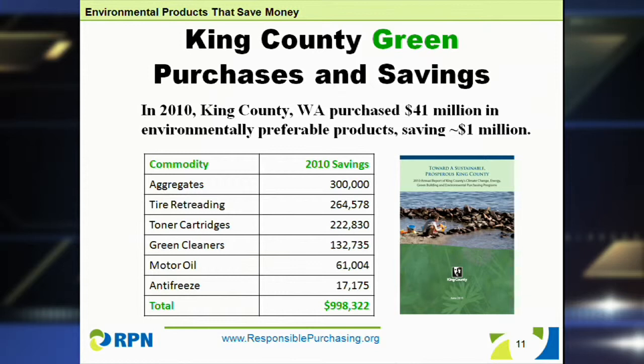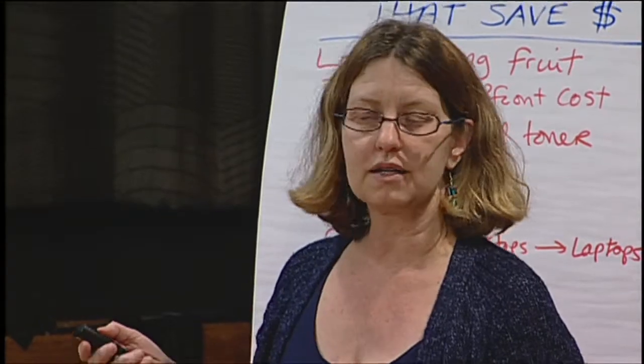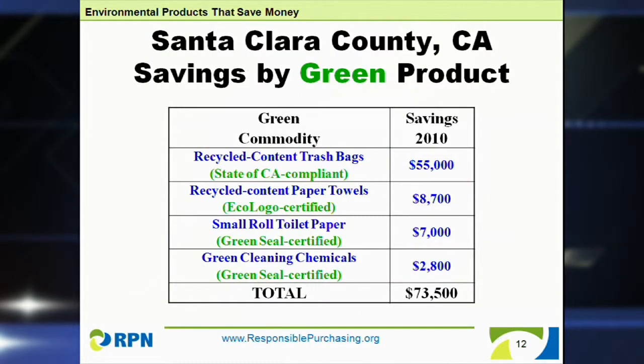Green cleaners they've documented save money, re-refined motor oil and antifreeze, so all told about $1 million a year in savings. So I'm going to talk about some of these individual products, and you can see where the savings come from. Santa Clara County, I also wrote down some of their savings.